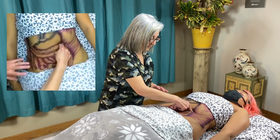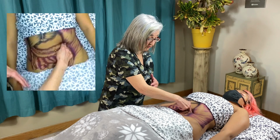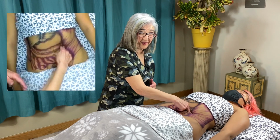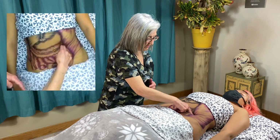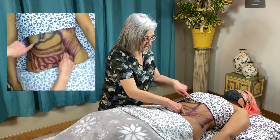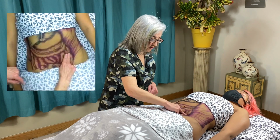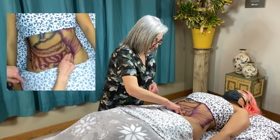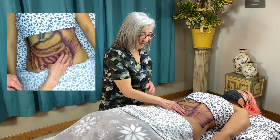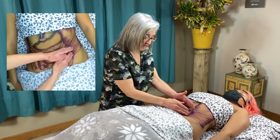So this is more specific, where you can actually feel underneath your finger pads. Don't use your fingernails, use the pads of your fingers. All the way down, little circles, all the way around in a circular, clockwise motion. This might be a very sensitive area for people that are constipated, so go easy, go light.